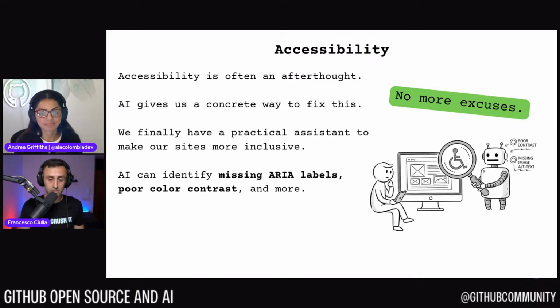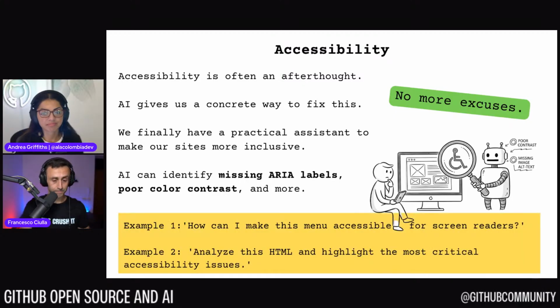Real examples: missing aria labels, poor color contrast. We don't even have to check a website manually anymore. We can still do it. Of course, there will be someone who is an expert in accessibility, but even people who are not that expert can do something. And I like to make some practical examples again.